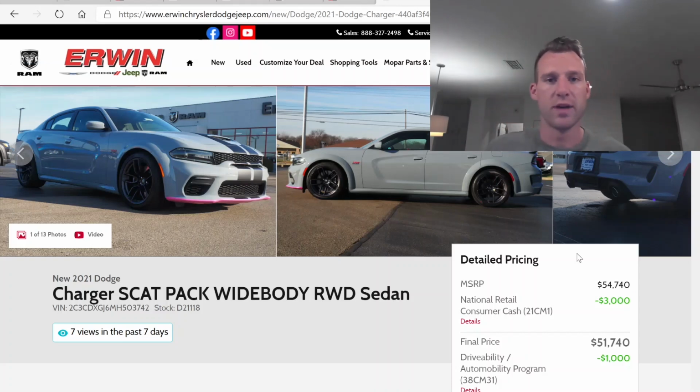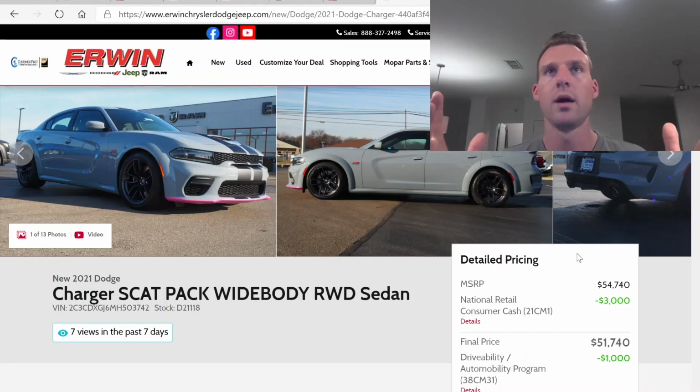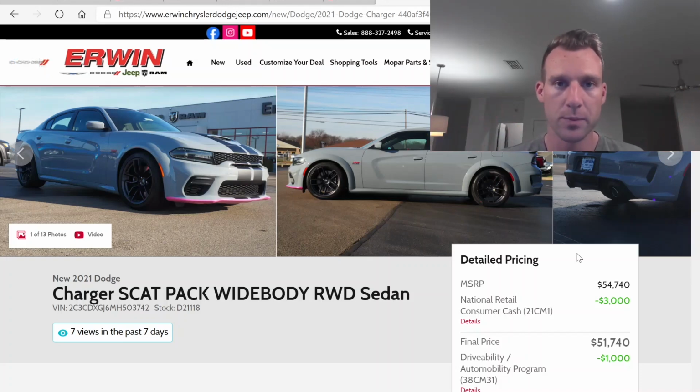But the resale value, that's a whole other conversation with 2020 versus 2021. With it being a newer model year, the 2021s will have better resale value just inherently, barring some sort of crazy 2021 fluke.